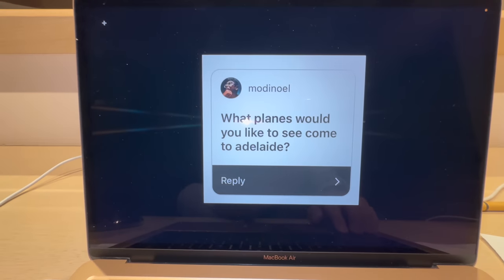What planes would you like to see come to Adelaide? Definitely the ones that flew here pre-COVID, like Cathay and China Southern. I think when those two come back, they're going to drive down the prices from Adelaide. What else would I like to see? Let's be a bit more realistic. What would I like to see that's possibly possible? Garuda, maybe, from here to Bali. United or ANA from America and Japan. United flies to Brisbane, Melbourne and Sydney, so why not a cheeky 787 to Adelaide? ANA flies to Perth, so why not Adelaide?